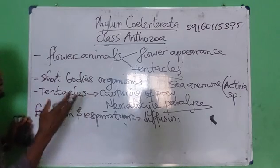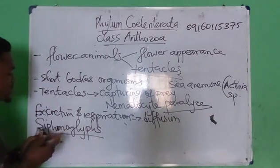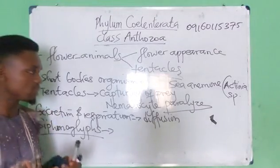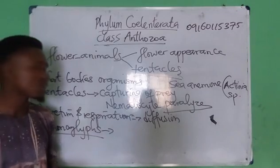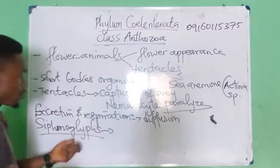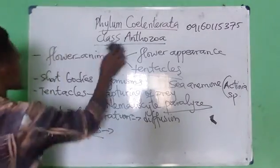This Actinia species or sea anemone also possesses what is called siphonoglyphs. Take note of siphonoglyphs. These siphonoglyphs control the amount of water that enters and leaves the body of the organism. So please take note. Siphonoglyphs are peculiar to Actinia species, and they regulate the amount of water that leaves and enters the body of the organism. Siphonoglyphs is going to come out. Take note of that. Now that is based on what? Nutrition, and I said excretion and respiration is by what? Diffusion.